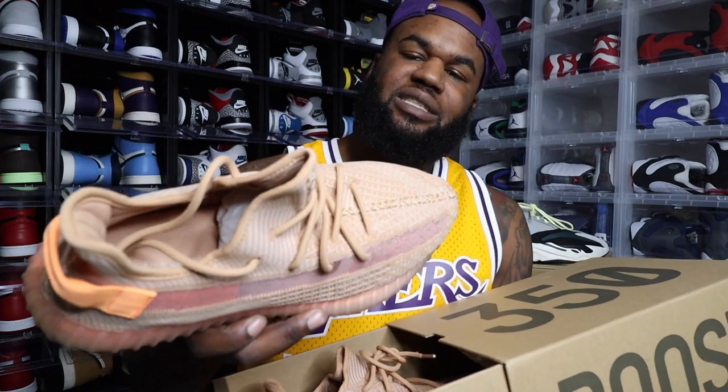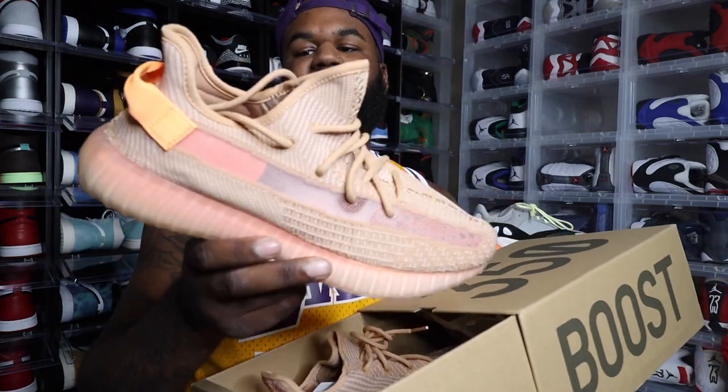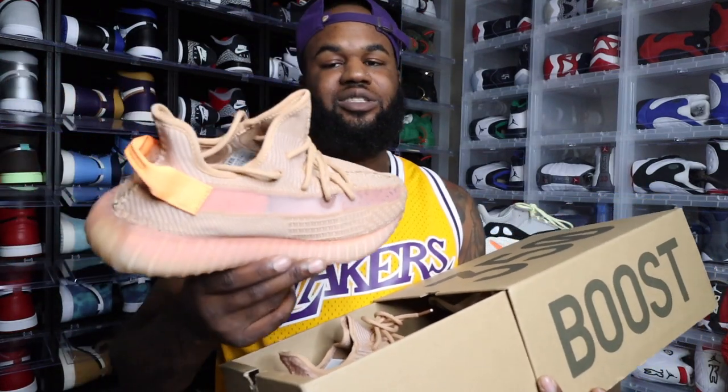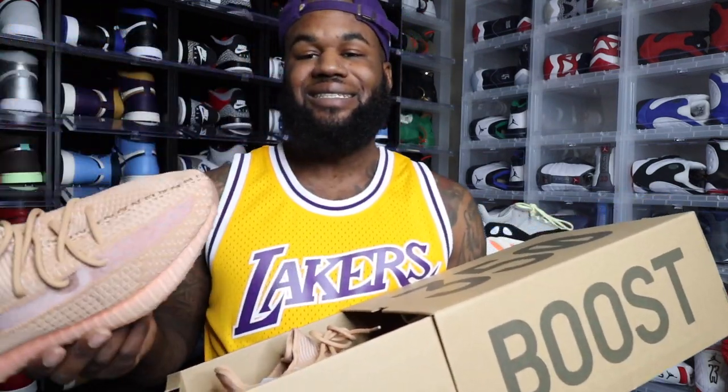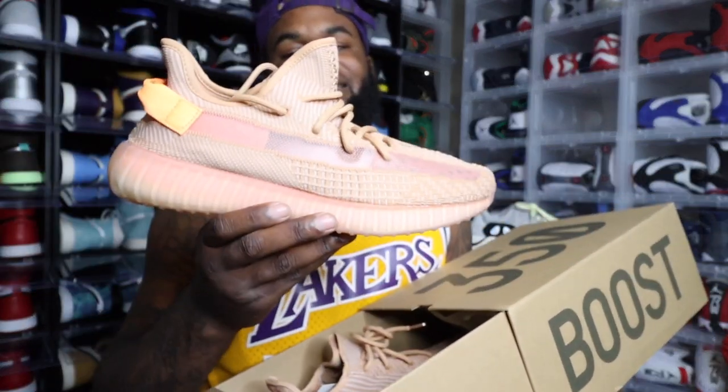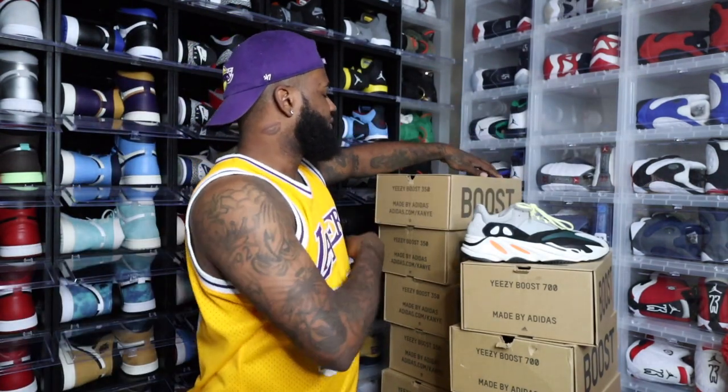So this year I'm gonna try to wear my Yeezys a lot more. Y'all know, with this quarantine, this corona going on, I'm not really wearing the shoes. Like I told y'all, I'm killing my Yeezy slides. I wear them everywhere, a comfortable shoe. But yeah, these are the Clay Yeezys right here. We have about 7 more pairs of 350s to go, but these are when the Yeezys get fire.